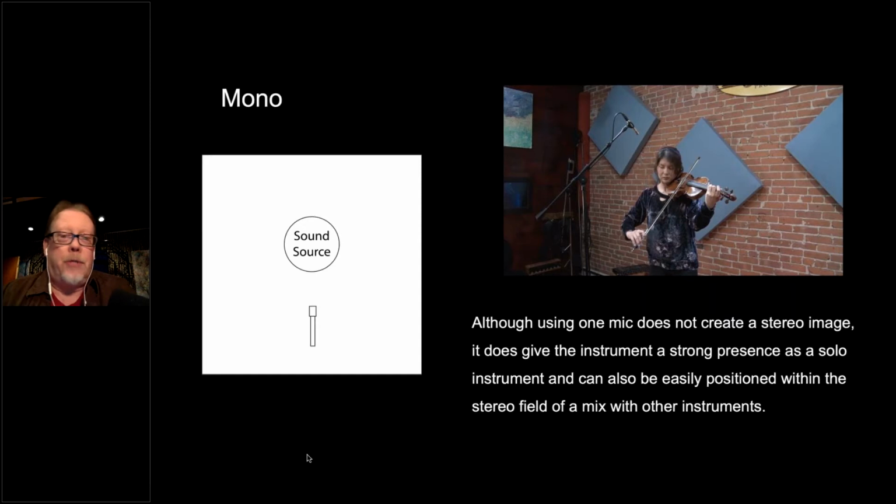So it doesn't create a stereo image, but it's really good when you're trying to place an instrument within the stereo field. It's really easy to place because it's got one source and you can pan it how you want, and it typically works really well with other instruments. It doesn't have any width if you're using it by itself, so probably not great for a solo performance like this violinist was playing. It doesn't sound bad, it just doesn't have the width that you may want for a certain solo recording.